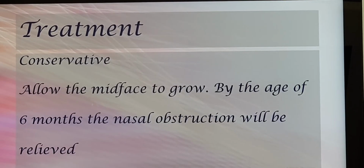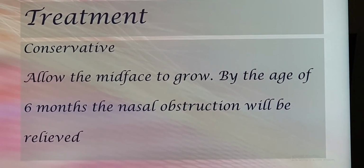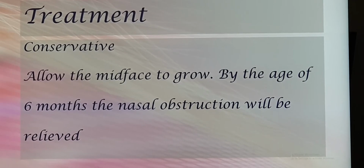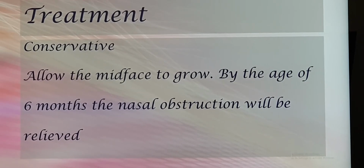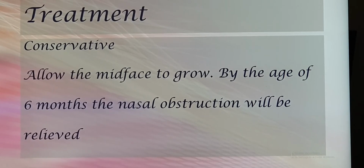Now, the treatment depends upon the severity of the condition. If it is a mild case, we have to wait at least for 6 months. Meanwhile, for the 6 months, we like to do serial dilation. Why wait till 6 months? Because we have to allow the mid part of the face to grow. When the mid part of the face grows, at the same time, the middle part of the nose also grows and the nose becomes patent.